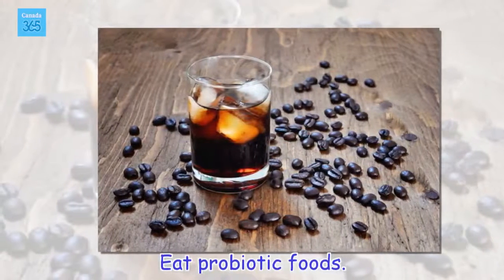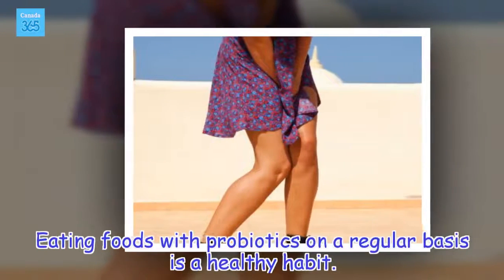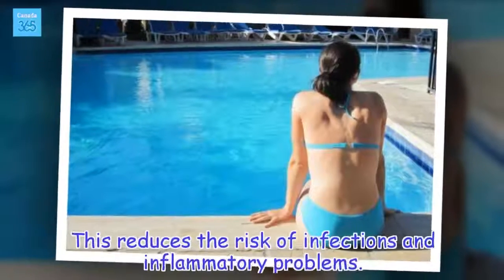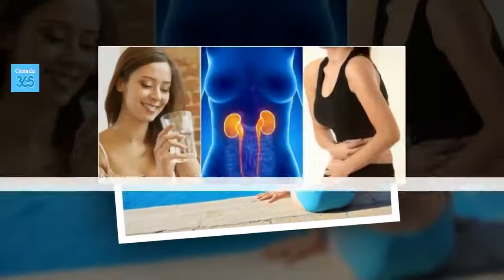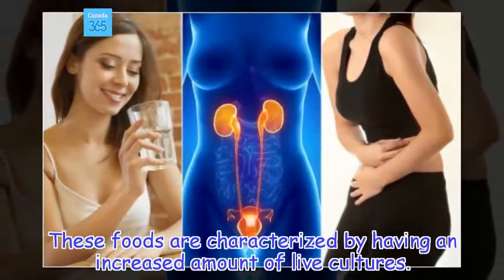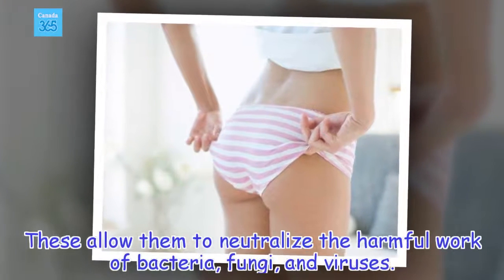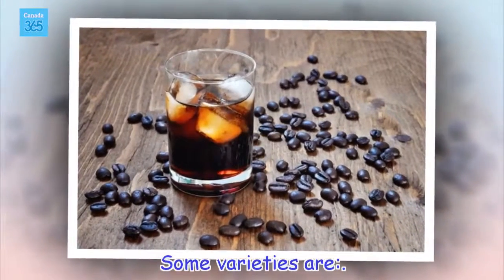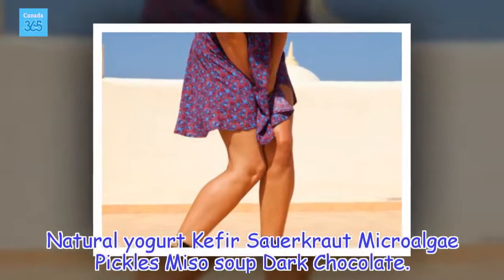Eat probiotic foods. Eating foods with probiotics on a regular basis is a healthy habit. This reduces the risk of infections and inflammatory problems. These foods are characterized by having an increased amount of live cultures. These allow them to neutralize the harmful work of bacteria, fungi, and viruses. Some varieties are natural yogurt, kefir, sauerkraut, microalgae, pickles, miso soup, dark chocolate.